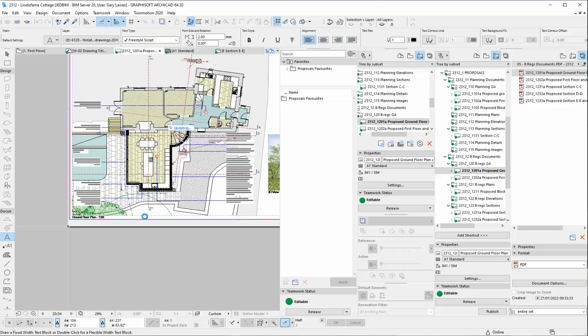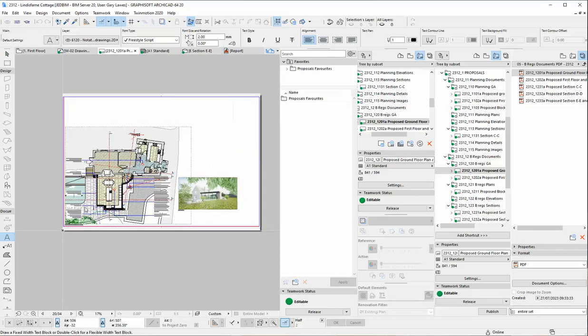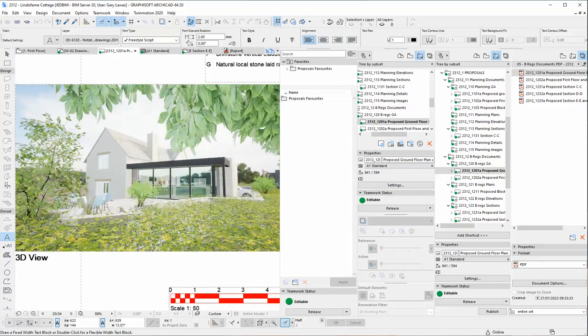Now there are some fairly tricky levels on this site. Well, there are level changes. The part that the extension is on sits nearly 1 meter higher than the ground floor in here. So we've got stairs coming up from the existing into the extension, and we've created a little turret that they come up into. Out here is a swimming pool. It's a natural pool. This particular client builds natural pools, so he wanted a small one in his garden to help illustrate those pools.